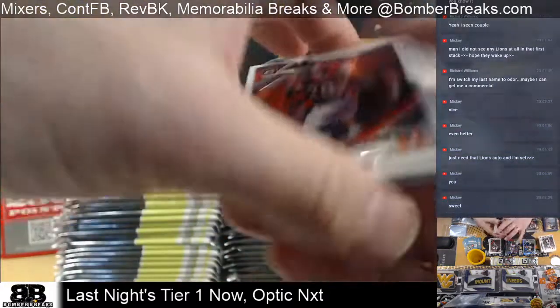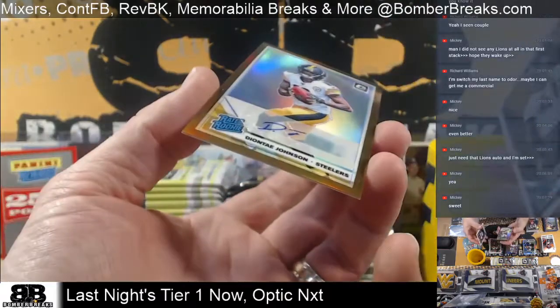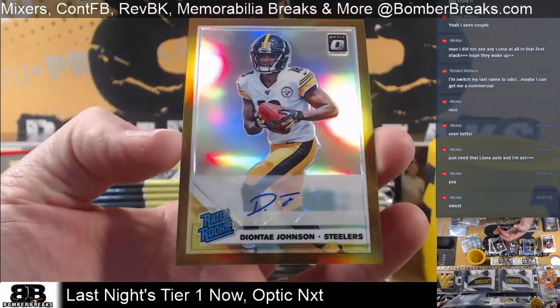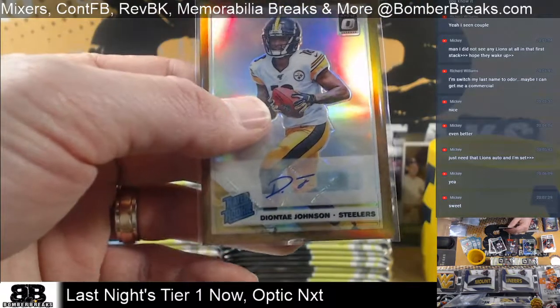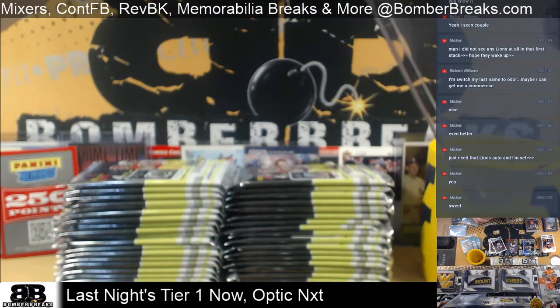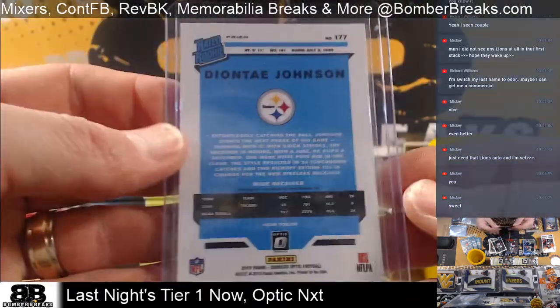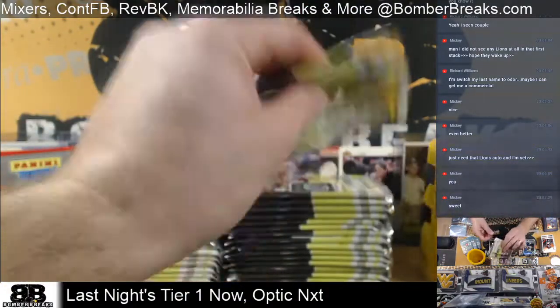And another live autograph behind Mr. Joe Mixon. We have a nice one for the Steelers. A Deontay Johnson rated rookie auto. Pittsburgh. That other team in Philadelphia. Boom. Congrats. Going out to Jeff.